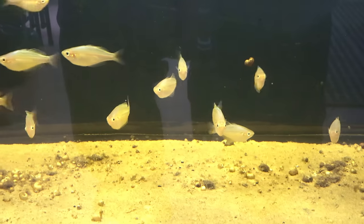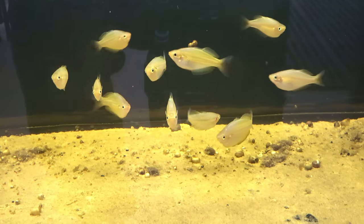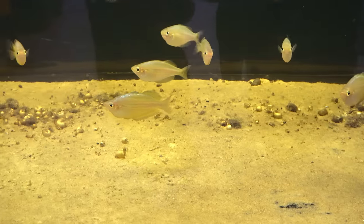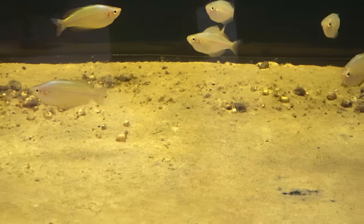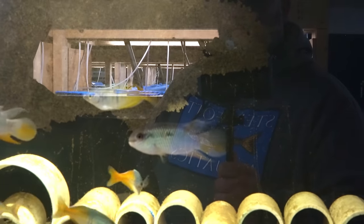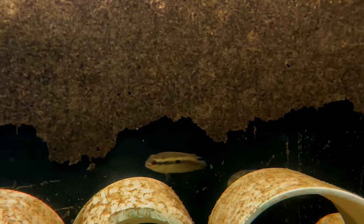These are adults. They don't get bigger than the biggest one here, so 2.5 inches or so. So these are a dwarf. I've never seen them bigger than that. Have you? No. Yeah, I've kept them before, too. And nice little dwarf species. You can tell by how tall they are. Right. Laetocara fulvipinnis is the cichlid. Nice little dwarf cichlid.